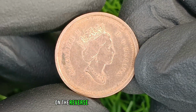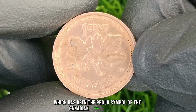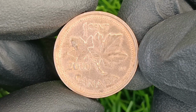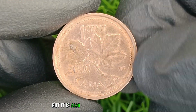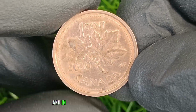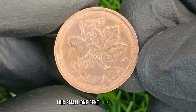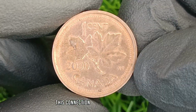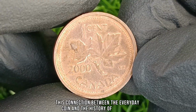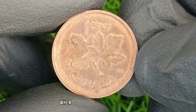On the reverse, you will find the iconic maple leaf design created by George Kruger Gray, which has been the proud symbol of the Canadian penny since 1937. The maple leaf is not just a symbol of Canada's natural beauty, but it is also a powerful national emblem. And in 2000, as Canada stepped into a new millennium, this small 1-cent coin carried that symbolism in millions of pockets. This connection between the everyday coin and the history of a country is what makes the 2000 Canadian penny stand out.